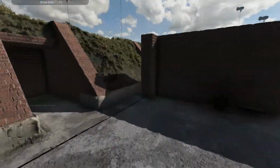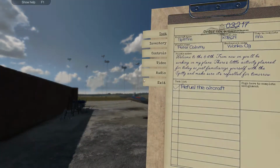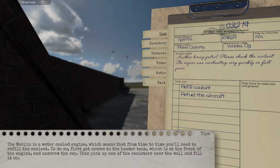And I'm excited to... New plane, new pilot, new boss. No new promotion. But you can't have it all. Alright, we gotta do one job at least. We gotta at least do one job. We can't just get here and give up. Perfect. It's a coolant job.